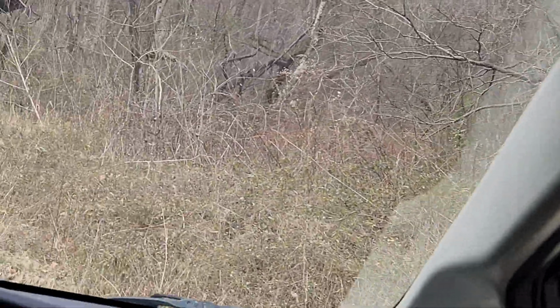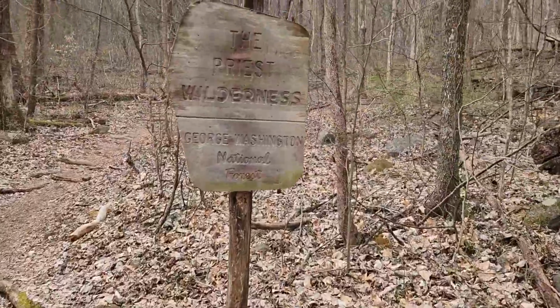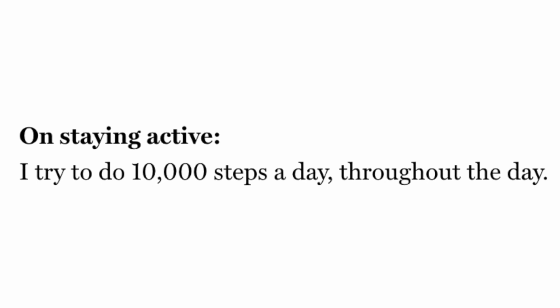I have made it to a trail called The Priest, and the reason why I decided to come is because, well, two reasons really. The first is that hiking is about as close as I can get to travel in last minute circumstances. And second, Margaret Atwood says that when she's writing, she likes to get 10,000 steps a day in, and this trail is 9 miles.